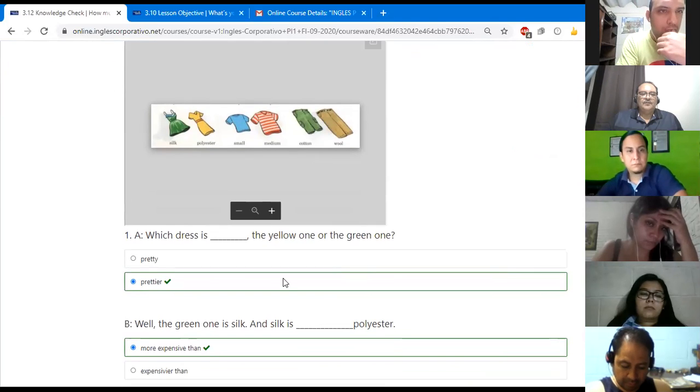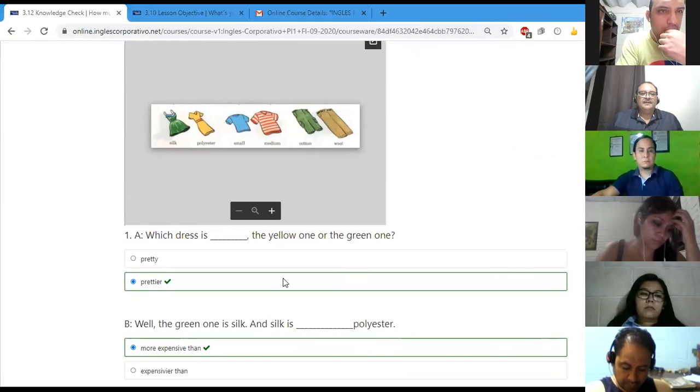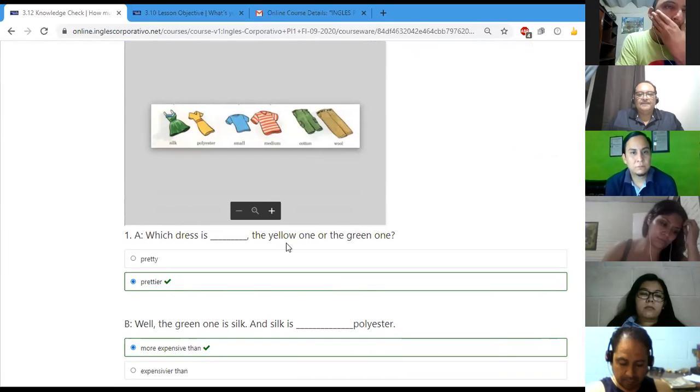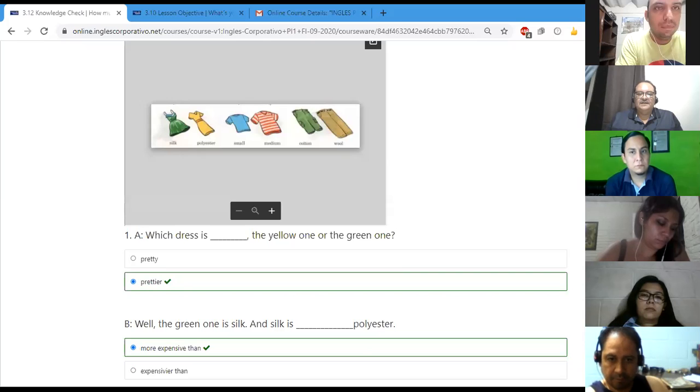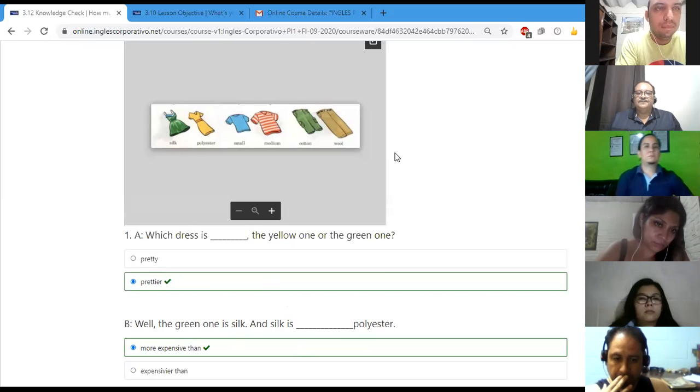And this is what we were comparing the other day, right? Remember, we also have pretty, prettier. You can see here, for example, the majority of the adjectives, you only add ER, okay? You don't need to make a lot of changes, right? For example, old, older. Then we have newer. Okay, if you see in the chat, we have cheaper, only ER. Older, only ER. Newer, only ER.